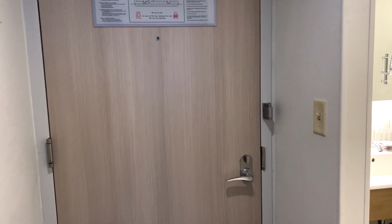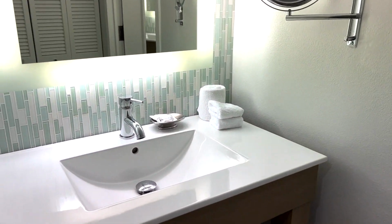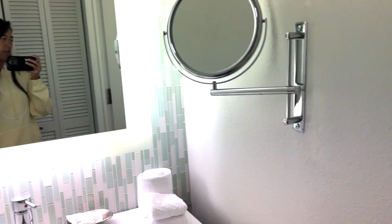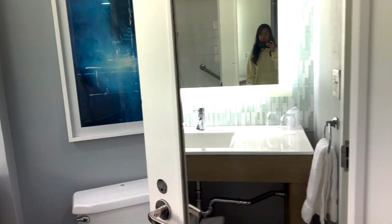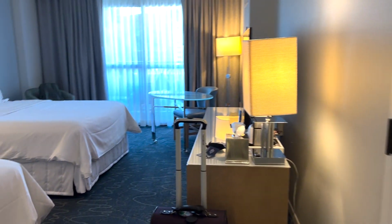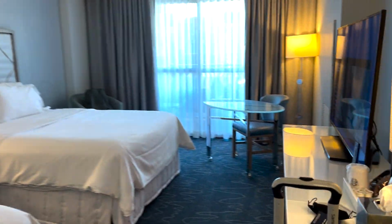So the entrance to the hotel room is right here. And then right when you get in, there's the bathroom, of course. So here is the bathroom. Of course, you've got the little toilet room and stuff like that. So all the standard stuff. I stayed in this one last time, so a lot of it's just going to look the same as it did last time. Or 2 times ago, rather. But here is the lovely hotel room.